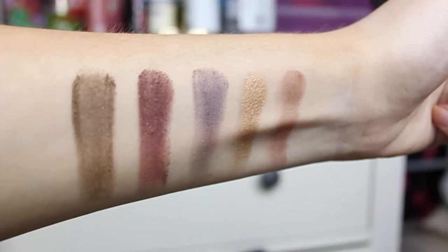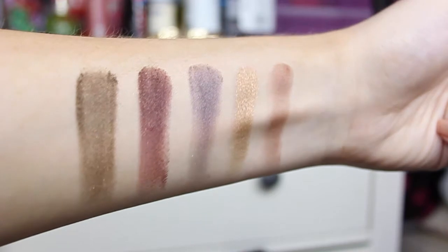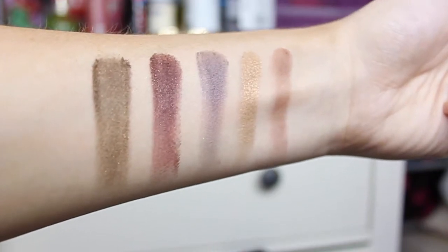I create a different look every weekend because I want it to be a little bit more dramatic on a weekend too if I'm at work. That's why I don't use this one for work. But these shadows are very, very highly pigmented. These are my favourite shades, and as you can see, these shimmer shades are the most pigmented shimmer shades that I've had from a palette from Makeup Revolution.